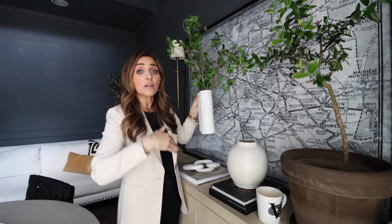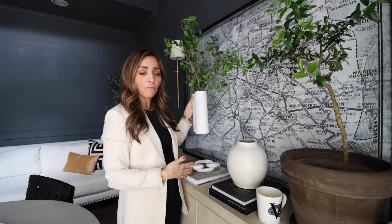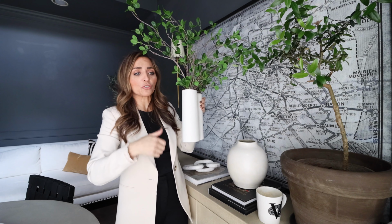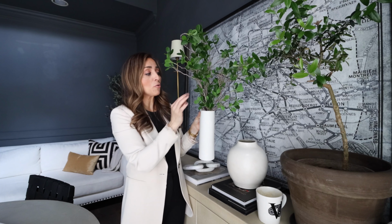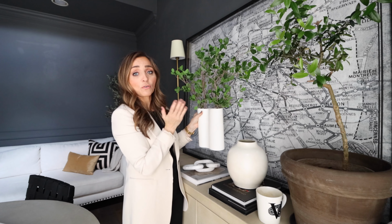But if you're trying to save money, you're trying to do this on a budget, a vase like this will really elevate your space. If you don't have a yard to clip from, or if you don't have branches at the moment, I shop at the grocery store all the time. Or if you have a space that's really dark, you may want to think about some faux options. And these amazingly are also from Amazon.